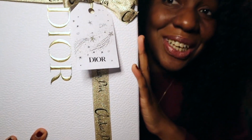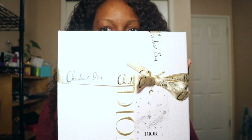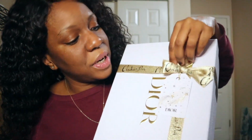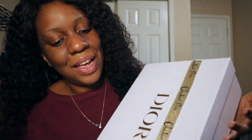Ooh, look at the front of that. Wrapped up like a gift, wrapped with love. I think if you go on Christian Dior's website right now, all of the packaging is this themed holiday packaging. So I think it was just a matter of timing that this is how my box came. I'm gonna go ahead and open it up. Yeah, that's just a little present tag. Okay, one nice Christian Dior ribbon.